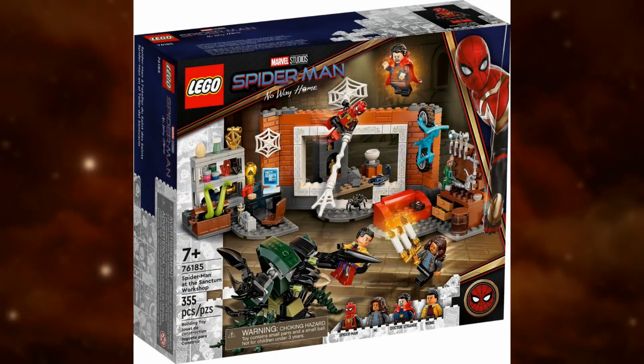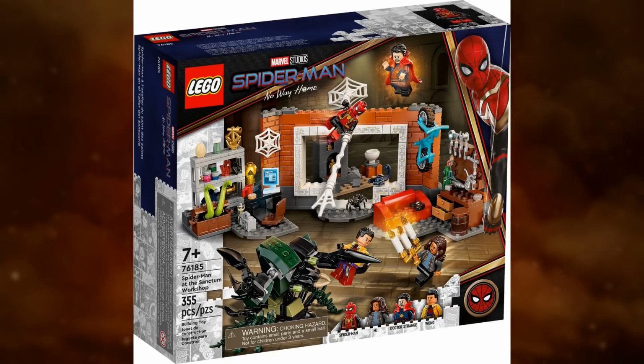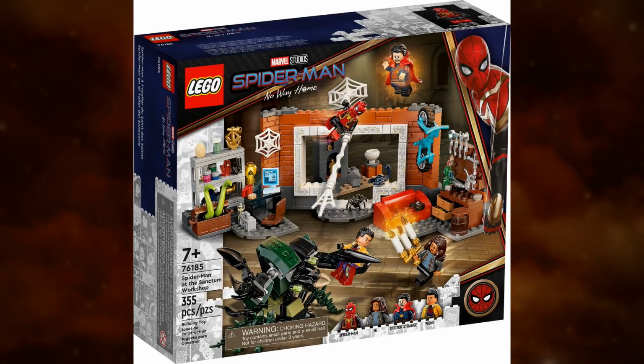Alright, next up here we have a really cool set. This is set number 76185, Spider-Man at the Sanctum Workshop. This is going to retail for $40 and include 355 pieces.